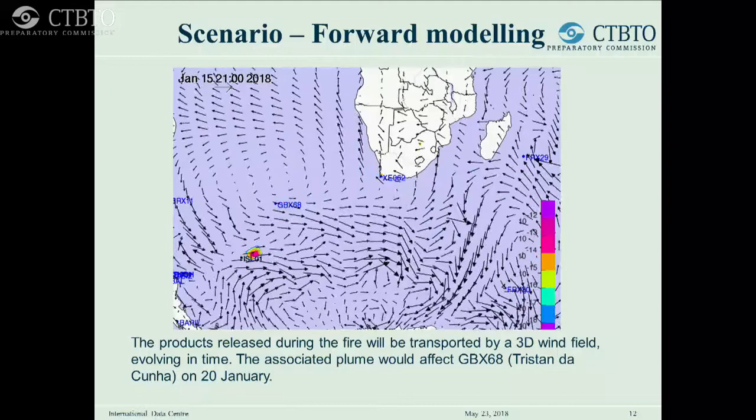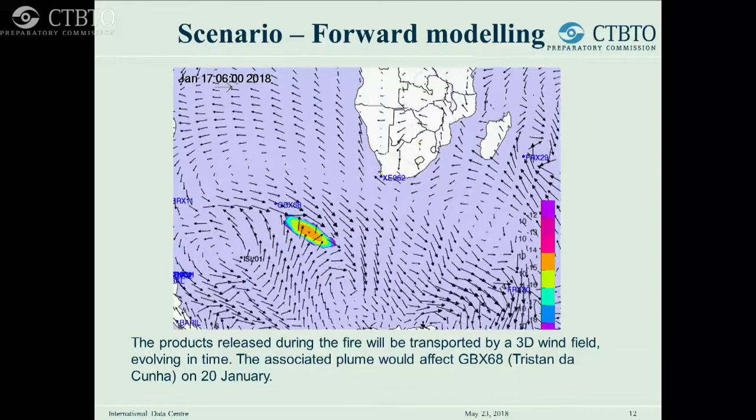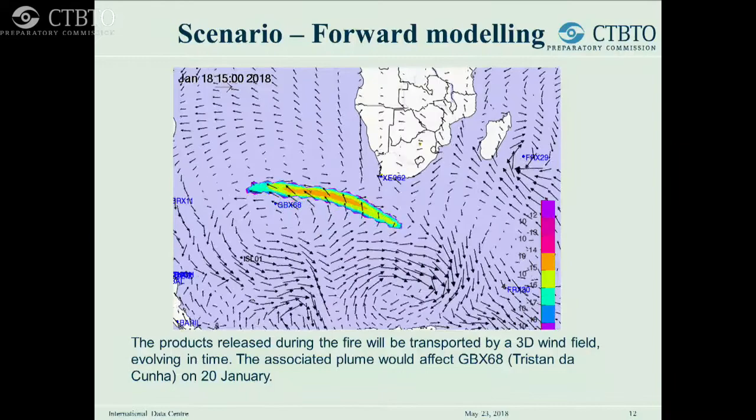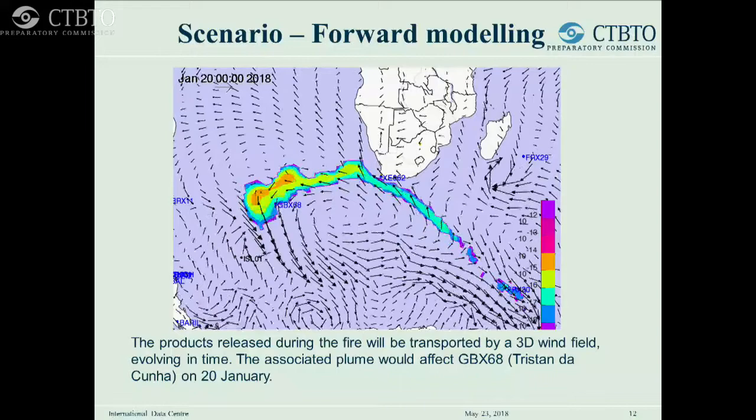So one way to answer that question is to run our ATM. So I started this simulation using the data I just showed. So the winds will carry, you see that the wind carries the plume. And at one point you also see that it does affect Tristan da Cunha at that time too. So people there can be worried.